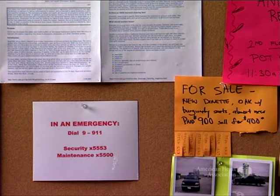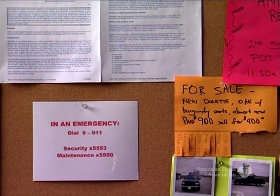Write down all emergency numbers in a place close to the telephone where everyone can see. Generally, you should phone for help whenever someone is seriously ill or hurt, or you're not sure what to do. When the dispatcher answers, you just need to answer some questions about the emergency.